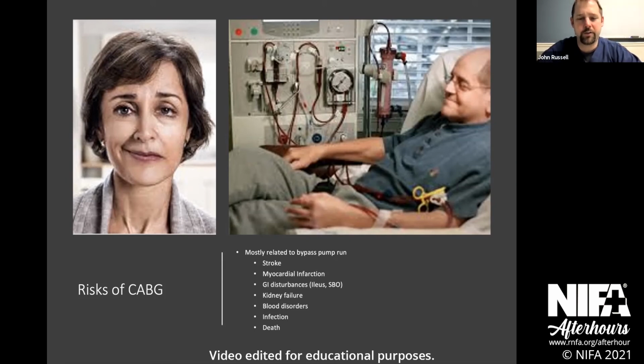So the biggest stroke risk, you can have a heart attack because of surgery. I know it seems kind of odd. We're going to surgery to fix your heart, but that could actually cause a heart attack in the process. We're playing with your pipes. Things can get weird. GI disturbances, we could cause one of those things to flick off and cause a blockage in the gut. Kidneys could have problems. Blood disorders. Heparin-induced thrombocytopenia can happen where you have a heparin allergy. Infection in the sternum, usually, if at all. And then obviously death if it's real high risk.